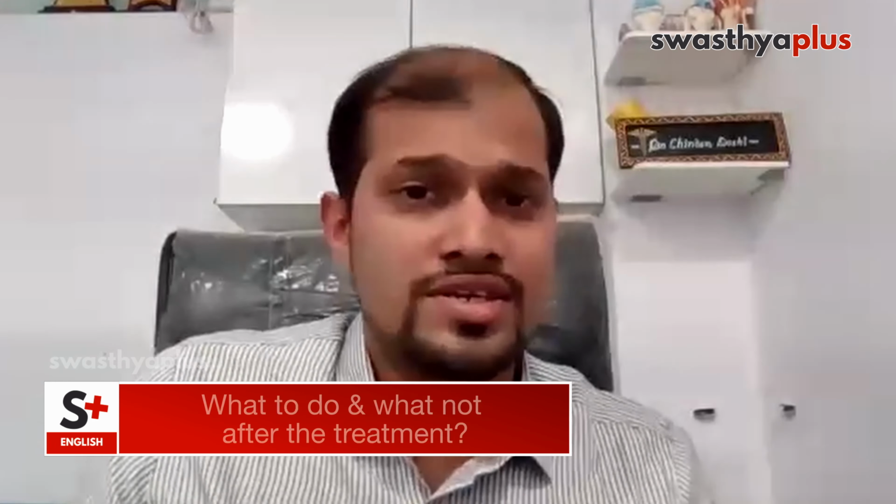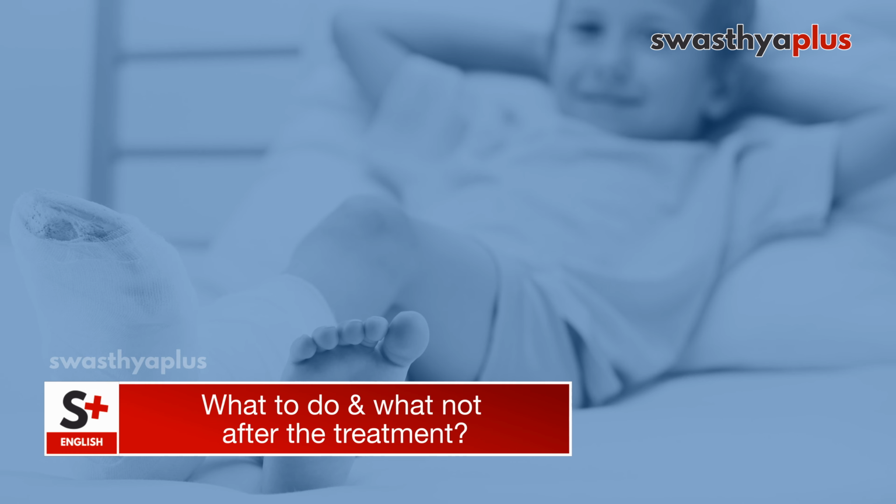The do's and don'ts during the casting phase: when the cast is applied, it is important that the parents keep the cast neat and tidy. It should not get soiled with urine, stool, or while cleaning the child, nor soaked with water or anything. So for the entire week, the plaster has to be neat and tidy. That is during the plastering phase.